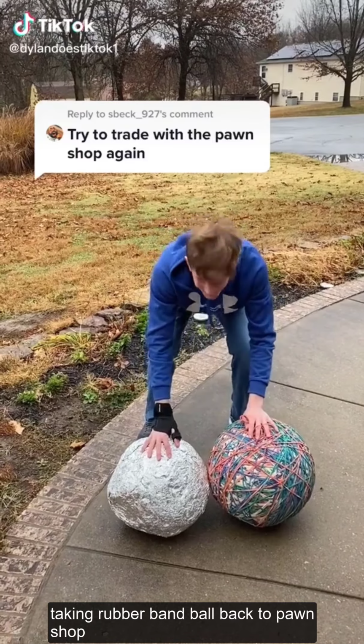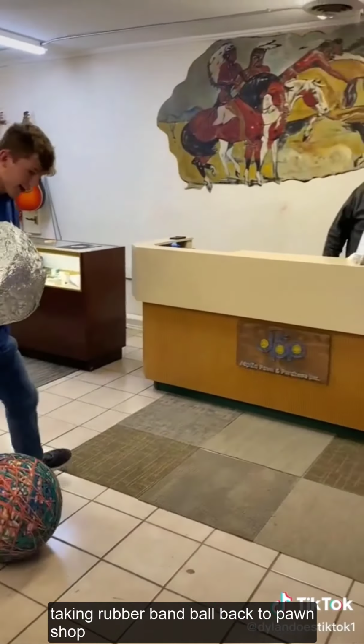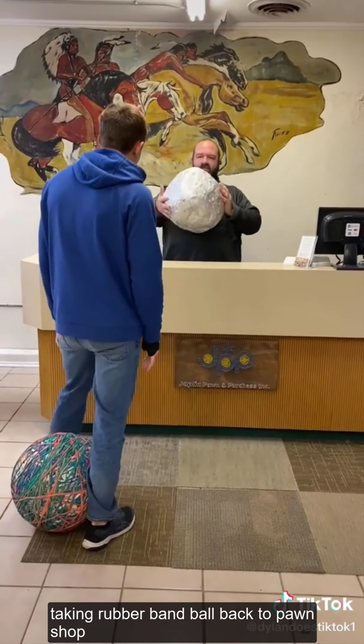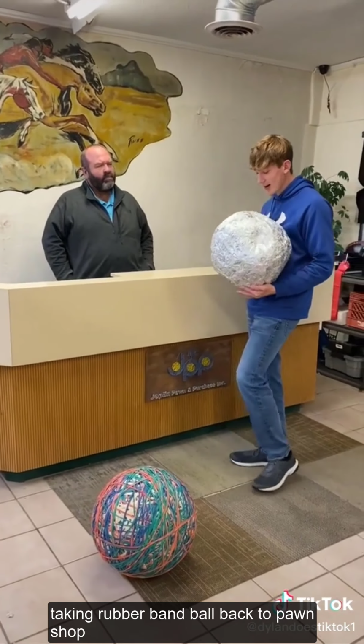So one day someone commented for me to try to trade my rubber band ball with the pawn shop again, so I put it in my car, and this would be my 3rd time going. I walked in and said, I'm back. Hey, what's happening, Dylan? I actually have this new ball. I showed him my new aluminum foil ball first, and he said, Pretty neat. You from getting an alien invasion.